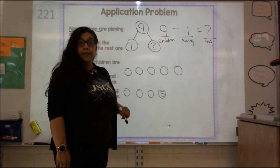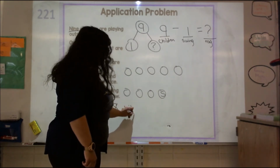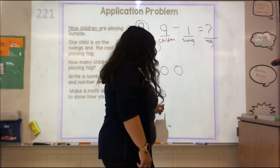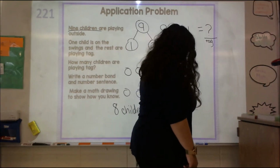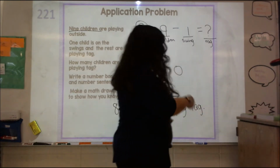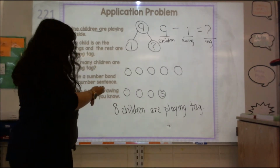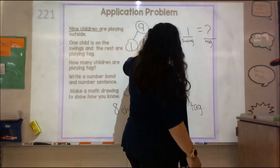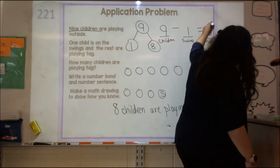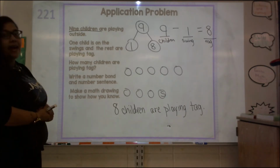1, 2, 3, 4, 5, 6, 7, 8. 8 children are playing tag. That is the answer to our question. Filling in the current, there are no missing numbers anymore. We know the mystery. It has been solved. The mystery has been solved. 8 children are playing tag.